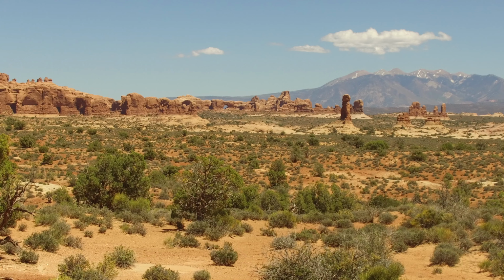Arches National Park has more than 2,000 natural stone arches, hundreds of soaring pinnacles, towers, massive rock fins, ribs, gargoyles, hoodoos, and giant balanced rocks. This red rock wonderland will amaze you with its formations, refresh you with its trails, and inspire you with its sunsets.